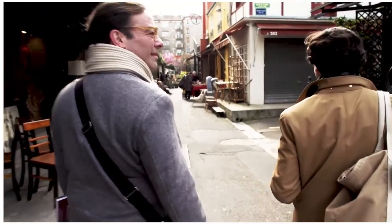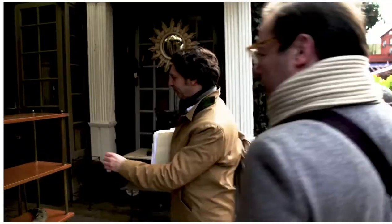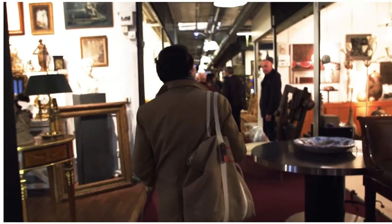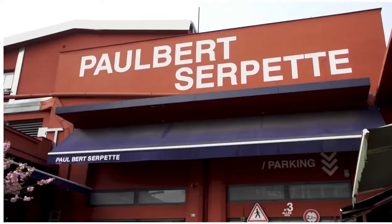Because I'm an interior designer, of course, I love to come to the market that has the furniture pieces. These two are the Serpette, the indoor market, and Paul Bert, the outdoor market.